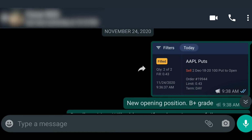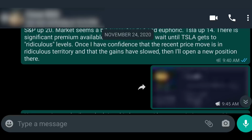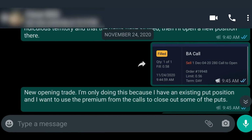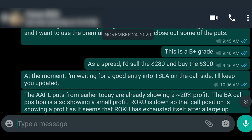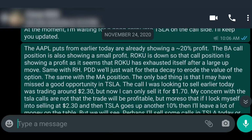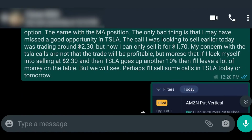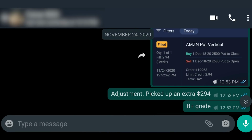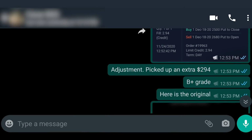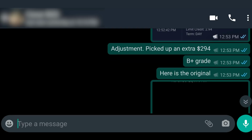Sold some puts in Apple. Sold some calls in Boeing. So turn that into a strangle opportunistically. I rolled up the Amazon puts, picked up an extra $294.